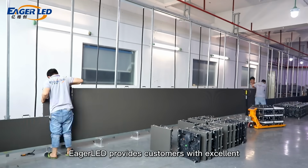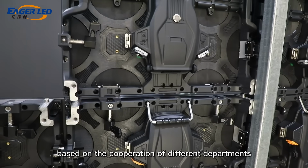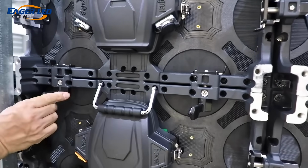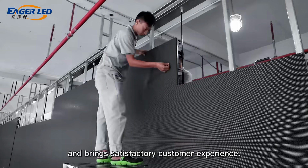EagerLED provides customers with excellent pre-sales and after-sales services based on the cooperation of different departments such as Sales Department, Technology Department, Quality Department, and Logistics Department, and brings satisfactory customer experience.